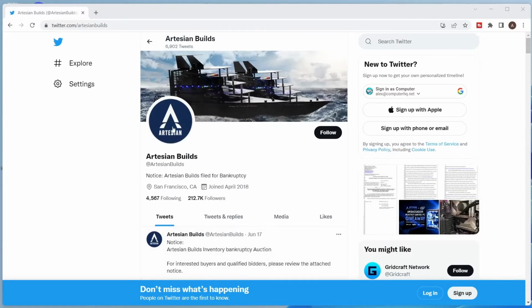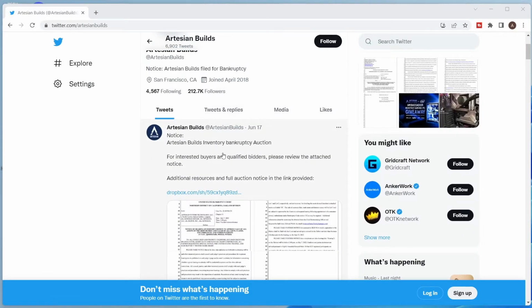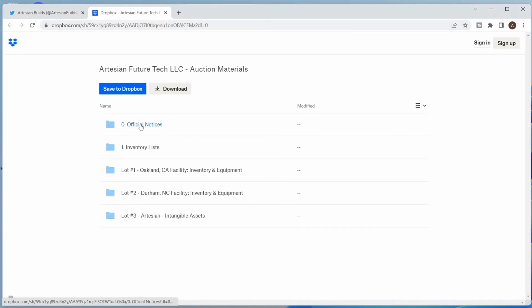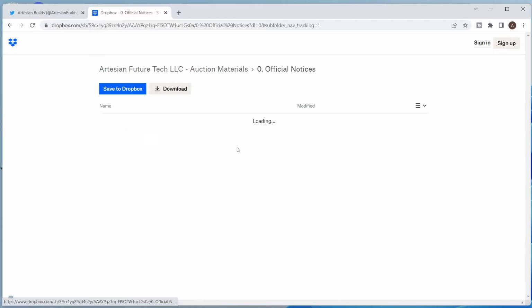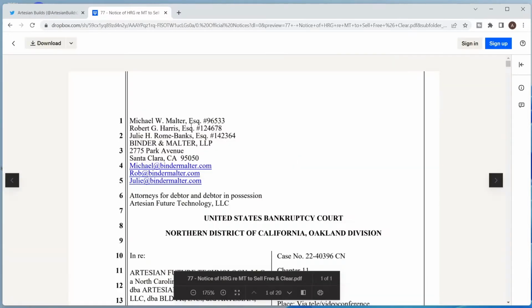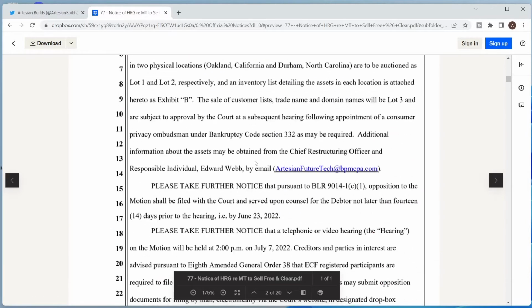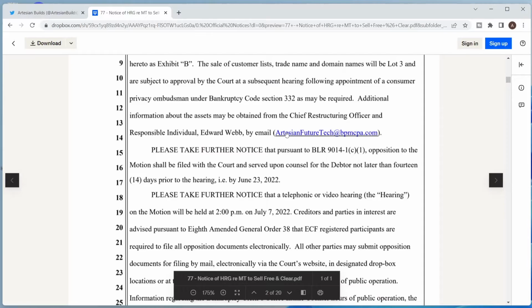And this is the Artesian Builds Twitter, and this is where the legal team handling the bankruptcy has posted something, and this is the link to their Dropbox. So in order to be a bidder, you have to be a qualified bidder, and you need to go to this piece of this document, and this is the legal team handling the auction, which is Binder and Malter. And there are some of the people's email addresses right here. There's 3 people there, and as you scroll down, there's another person right here.